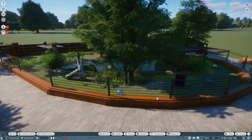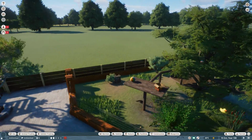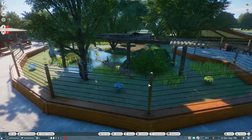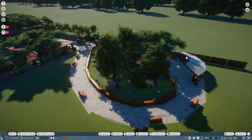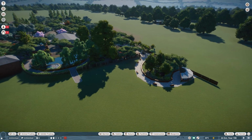That is our new Binturong, my first Binturong habitat. And I am pretty pleased with how that turned out. I think it looks pretty accurate as to what a Binturong habitat would look like. And I am happy with what I've done on the outside here. Certainly I like this sheltered area here. Obviously this is still a bit messy, but that all gets tidied up in the next episode. So I'll give you a little spoiler.